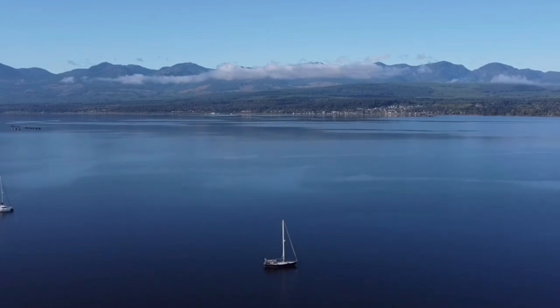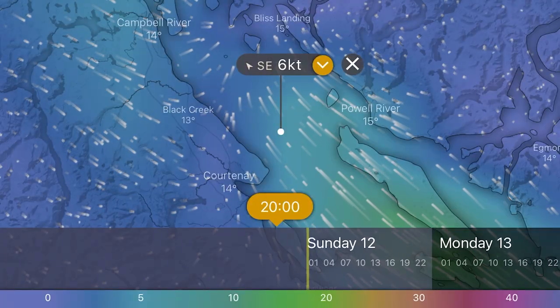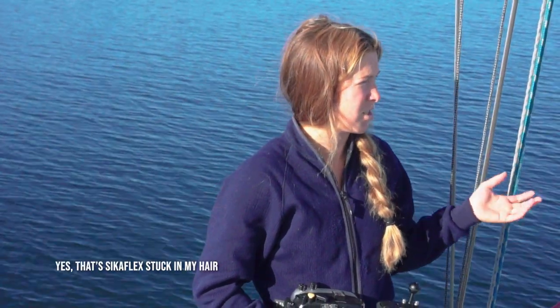So last night, the wind did a 180 shift about 11 o'clock. It was coming from the southeast yesterday when we anchored, and then it switched to the northwest. So I'm really curious what our new anchor did. So I'm gonna go dive on it and check it out and see what the new anchor looks like with this holding, which is kind of a muddy, sandy bottom. So let's go check it out.